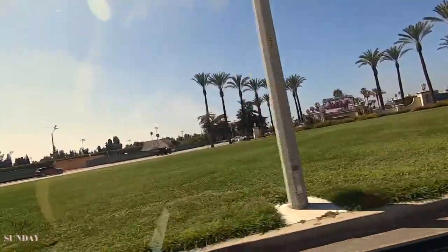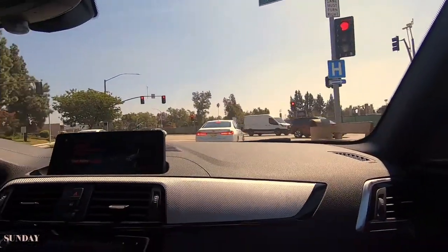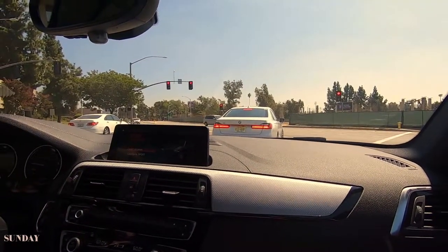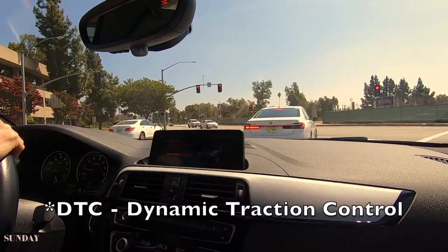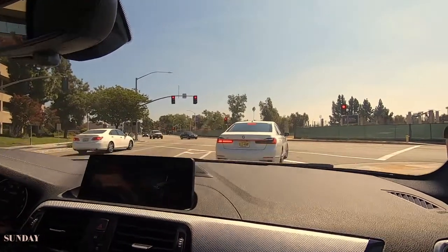The Santa Anita Park horse racing racetrack. Duh. Well, we cannot turn off the traction. Sport Plus doesn't turn off traction control. It just puts it into DCT. So it is a sport setting, so it lets you slide a little bit, but still controlled. Cool. So it gives you a little bit more movement.